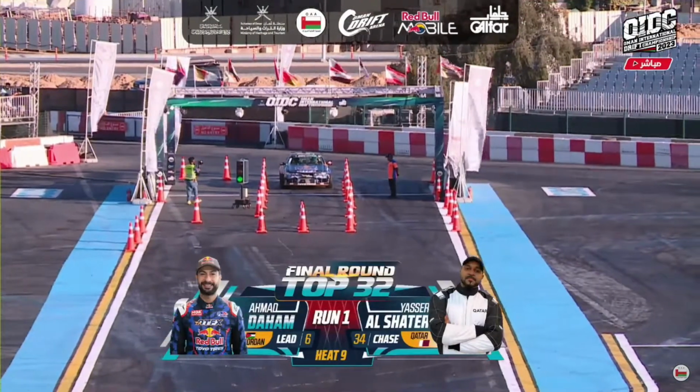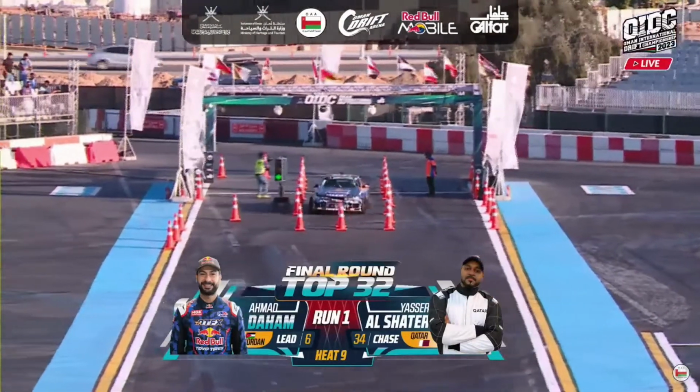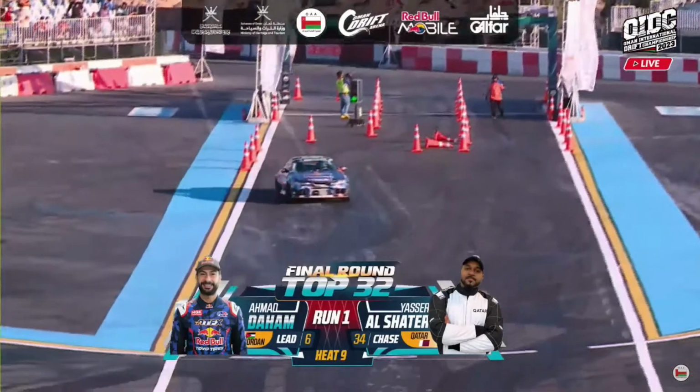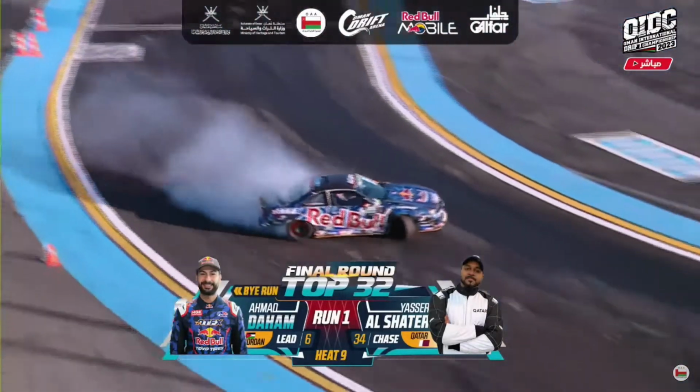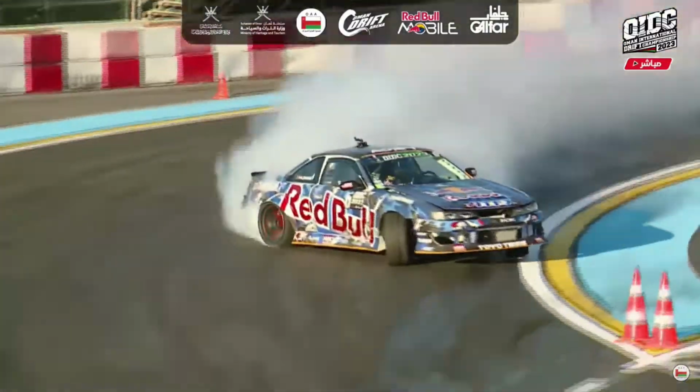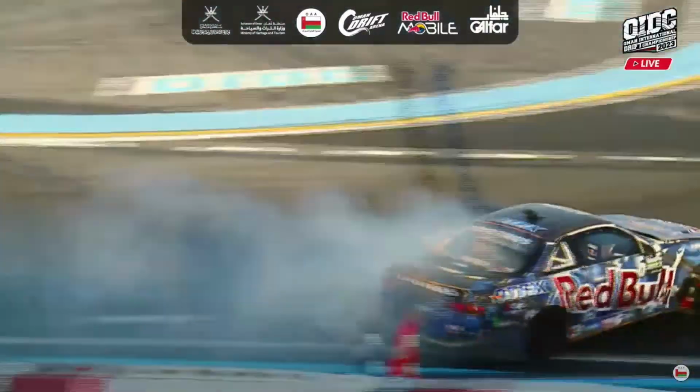So Daham is going to face Nicholas Sullivan, so that's going to be another great battle. Our top 16 is shaping up to be a great one. So as we see Daham coming out to do one pass of the circuit here just to make himself a little bit more comfortable with the ever-changing grip levels here in Oman.